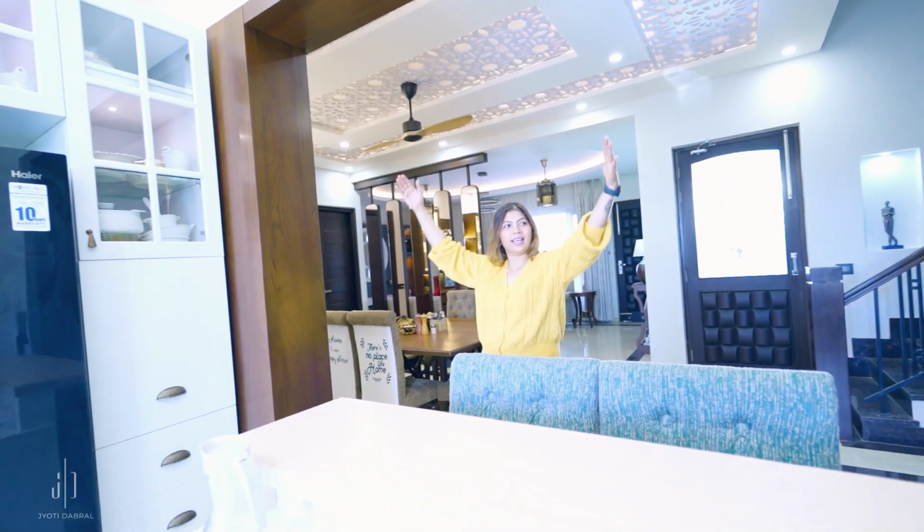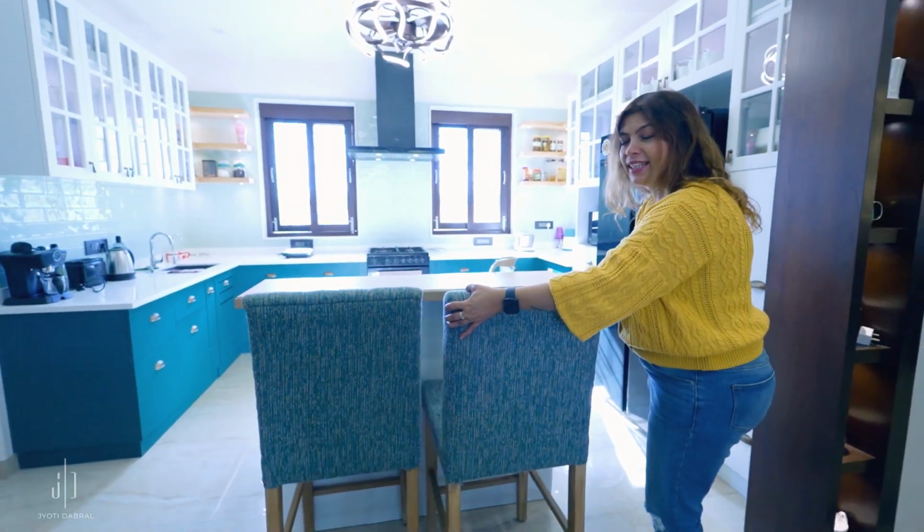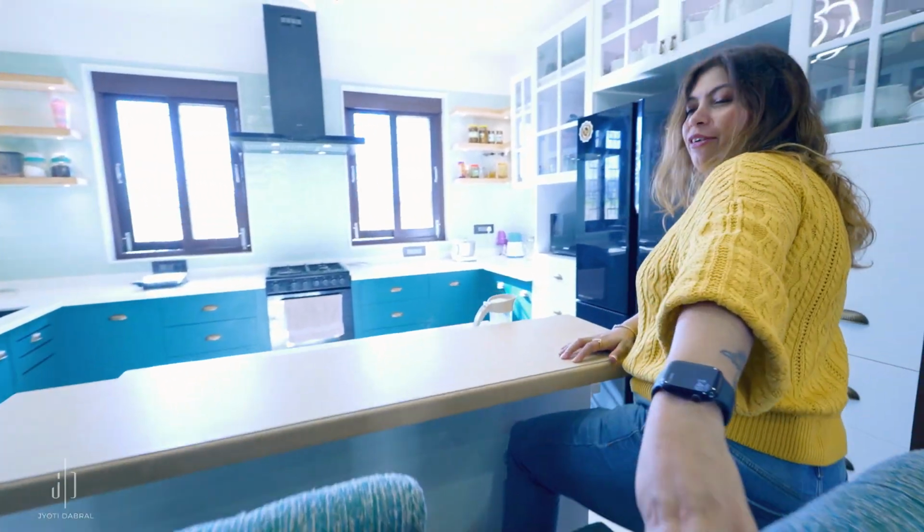So this is the kitchen entrance, and this beautiful breakfast table is what we have, wherein two people can sit and have their breakfast. This is a wonderful place. Look at this beautiful island kitchen.